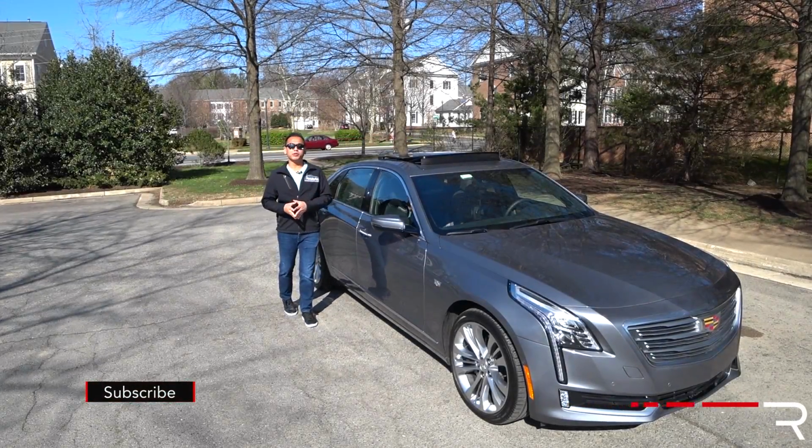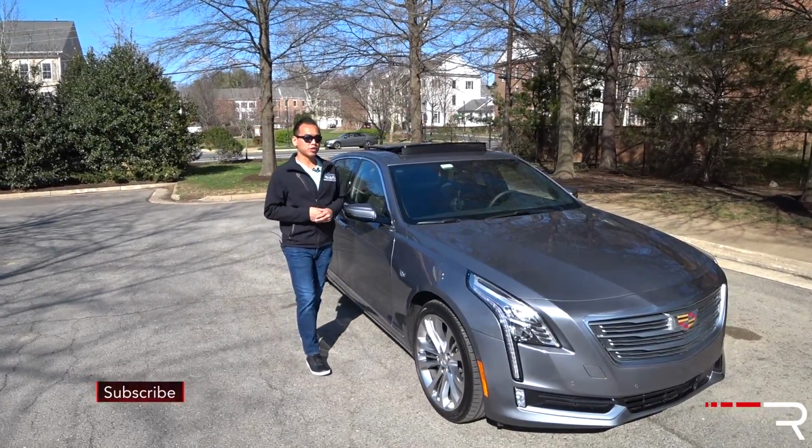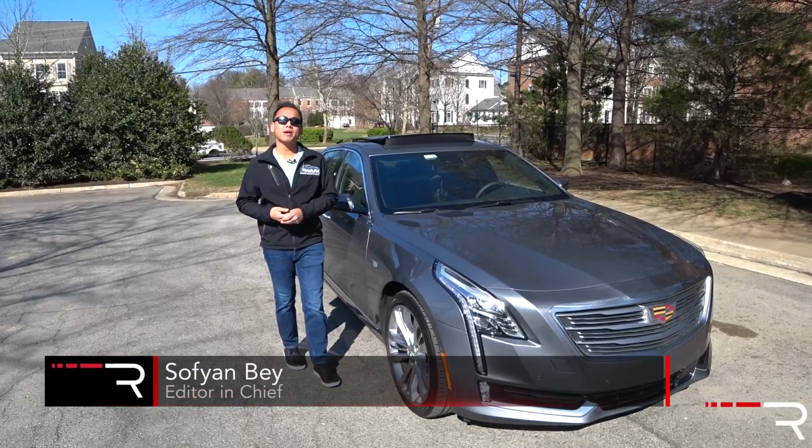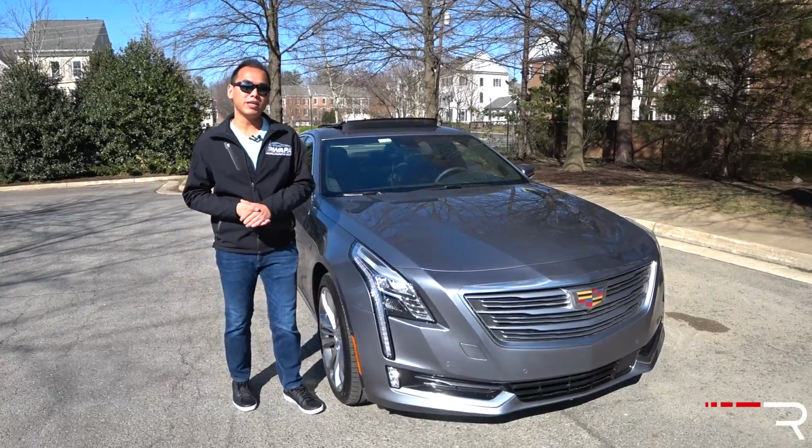So it was 3 years ago in New York when Cadillac finally took off the wraps for their CT6 flagship luxury sedan. Now, when I first tested this car back in 2016, I came away very impressed.